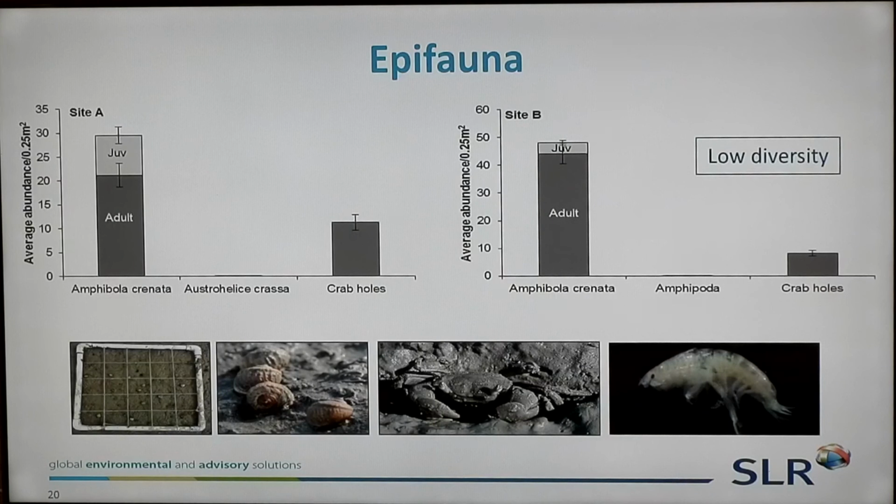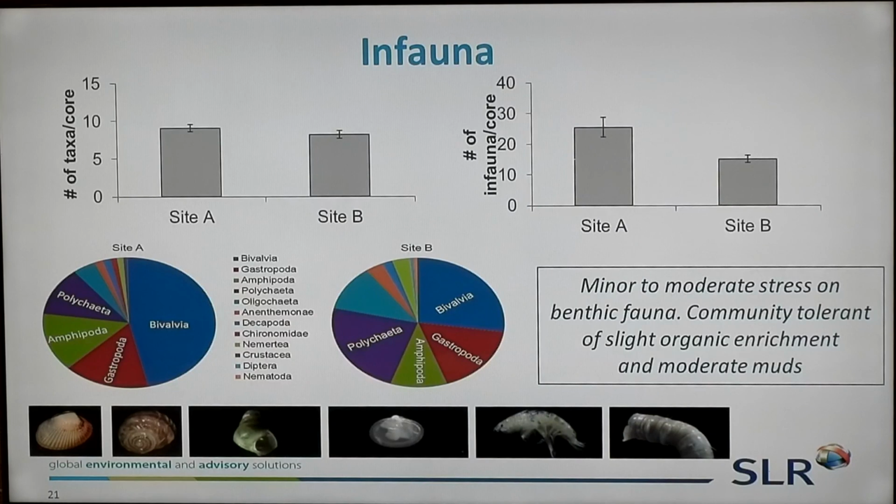Infauna, these are the animals that are living within the sediment, so down around that 1 mil size, so very small organisms. No real difference in the number of species that we're seeing between the two sites, but Site A did have a higher number of individuals compared to Site B. As you see when you look at the makeup of those communities, they're both dominated by small bivalves, which are these, which are Oxygenation, the main cockle species that you'd expect to see, which is again another food source species, and then things like gastropods and either amphipods and small polychaetes. Polychaetes are the main worm species that you expect to see within the infauna. Again, dominated by bivalves at Site A, and then Site B, a slightly more well-mixed community.